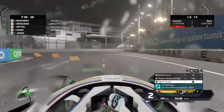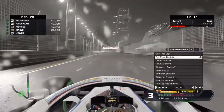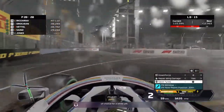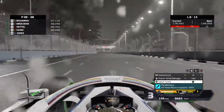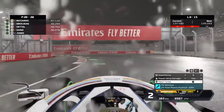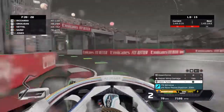So it's very disappointing how this race went for us, guys. Pretty terrible, but that water is draining away. I think the intermediate is going to stay the tyre of choice for a while yet, so it looks like we will be finishing the race on the intermediate tyre. So this is a shame, guys. We're basically out here in no man's land now with no one around us.